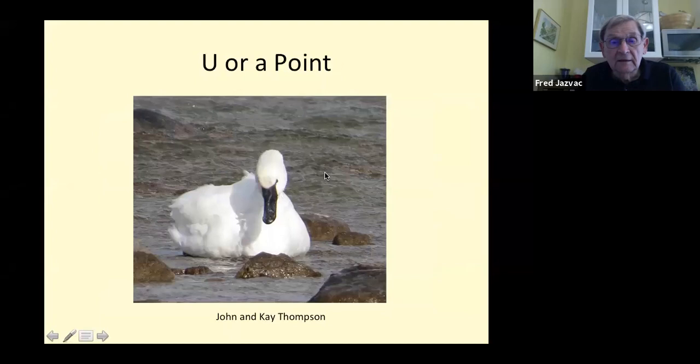Now, what's this? Is this a U or a point? Well, it kind of curves around, so I'm calling that a U, and I'm calling it a tundra swan.